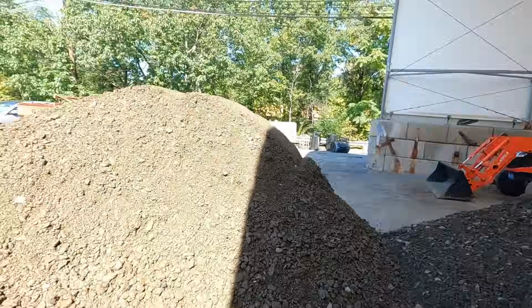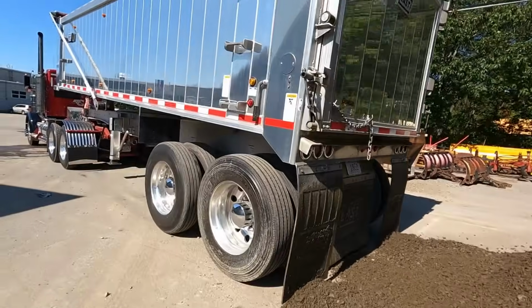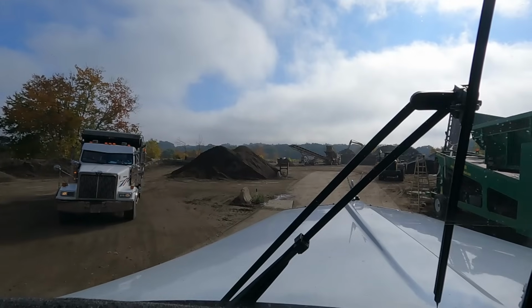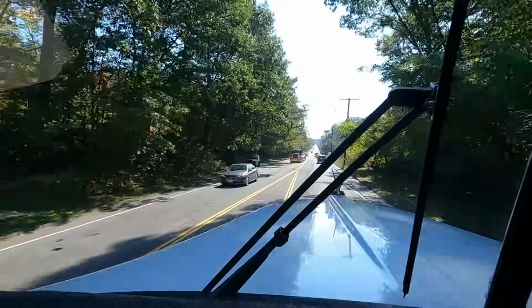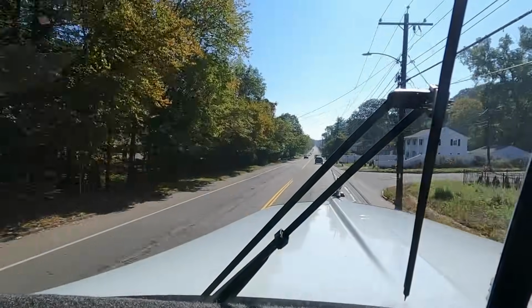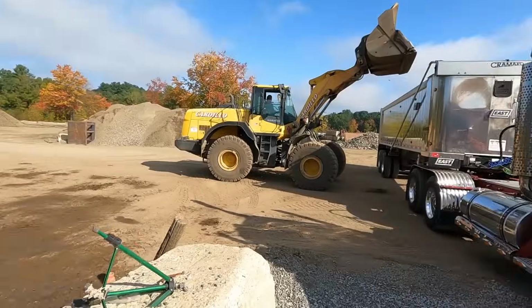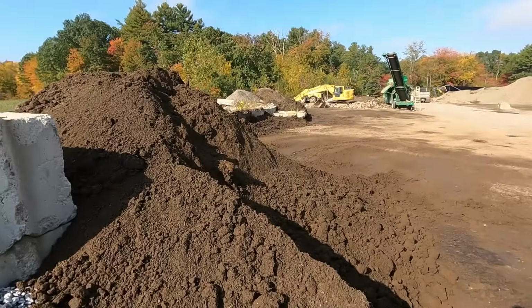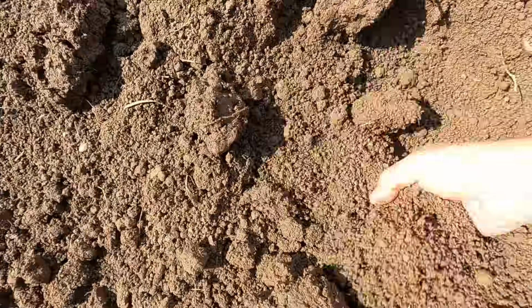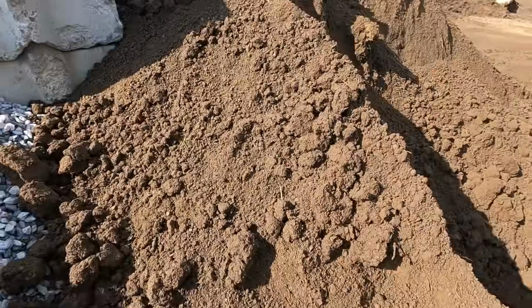Load number two. Loading up some screen loom. Got a nice pile here. Good material. It's a little dry. Light and fluffy, the way we like it.